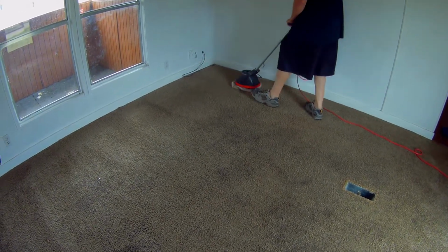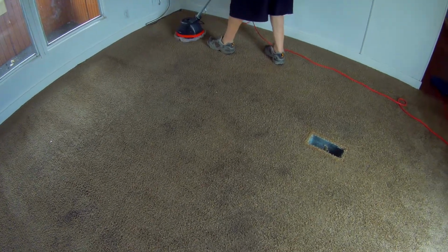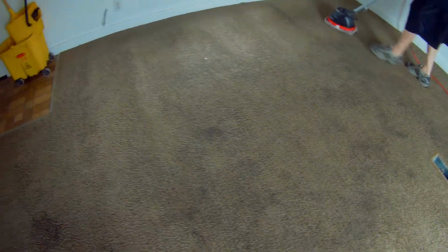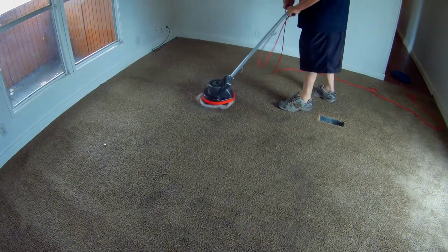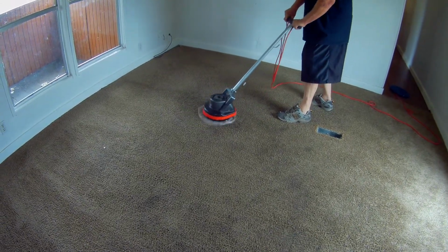But yeah, it's not dirty. There's just some stains in here. They're permanent things. Let's see if I can work some of this stuff out. This stuff I can't get out, and I hate it I can't get it out, but there's not a thing you can do.